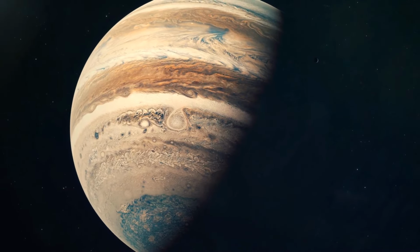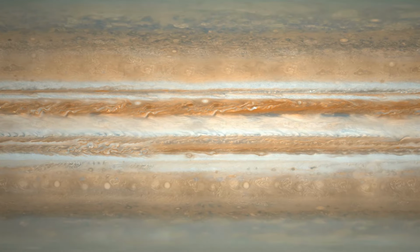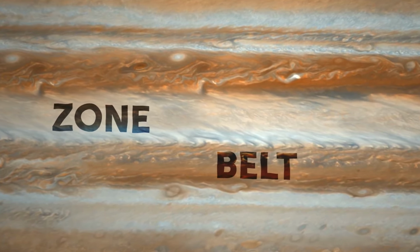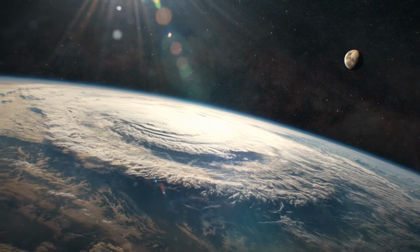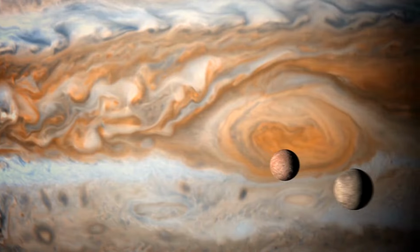Jupiter has these interesting patterns of dark and light clouds that go around the planet in alternating bands like giant stripes. These dark stripes are called belts, and lighter ones are called zones. Actually, it's not unique in this. Earth and Jupiter both have these cool patterns in their atmospheres. It's just that Earth has a few of them, but Jupiter has a lot more.